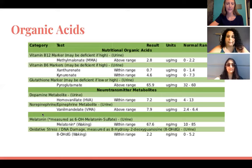Definitely. Yeah, I always think it's interesting looking at the neurotransmitter metabolites because, based on our genetics, some people are going to clear their neurotransmitters really quickly, and some people are going to have a hard time clearing them. So if you're someone who gets really anxious about something and then stays anxious for the next 24 hours or has a hard time bringing their anxiety back down, it could show up high on this, and it could indicate that you might have a genetic composition that slows down that clearance of the neurotransmitters.